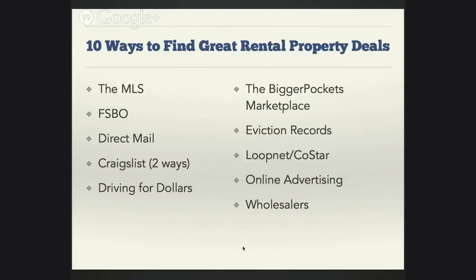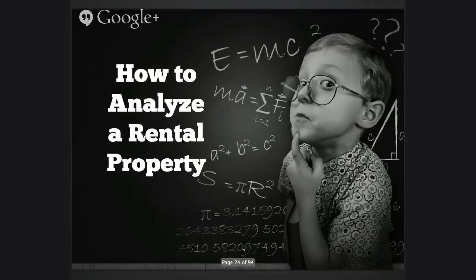And I'd say for every 100 people who try to wholesale, one person's still doing it 3 months later. It is a very high turnover, self-employed job. But if you can find a good one, hang on to them, and it can be a great source of income or properties. So let's move on.